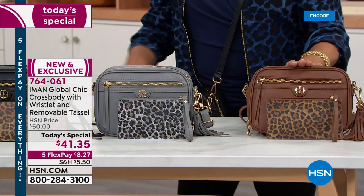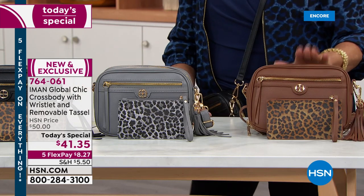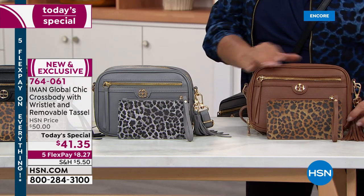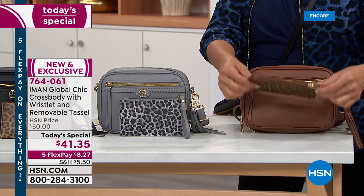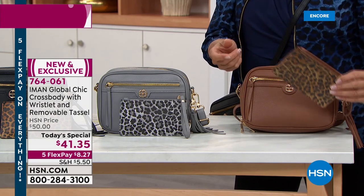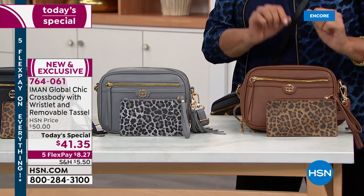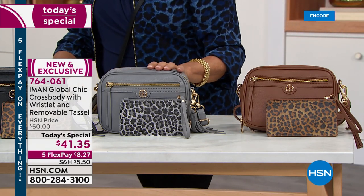On this end, we have the gorgeous saddle color that is just an absolute classic. By the way, you get the awesome bag, you get the little tasseled key fob, you also get a zippered pouch to go along with it. Carry it separately, pull it out running into the grocery store or the department store, stick it back in the bag or use it all by itself. So that's saddle.